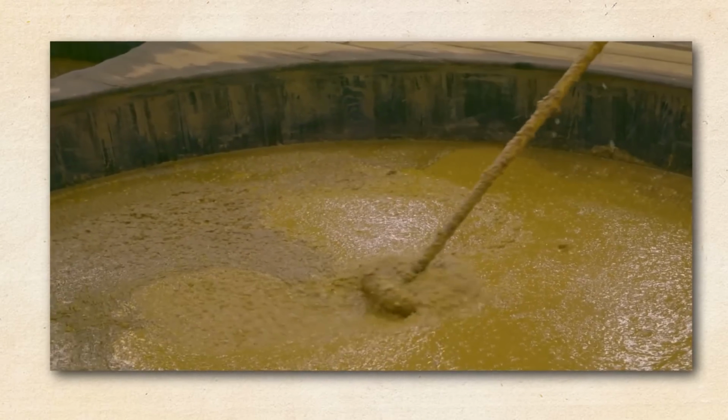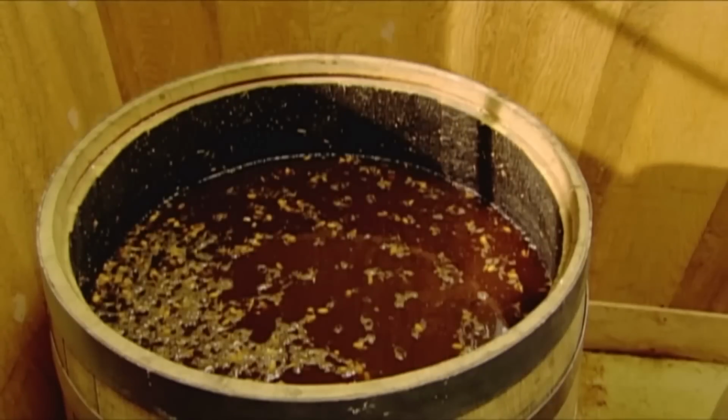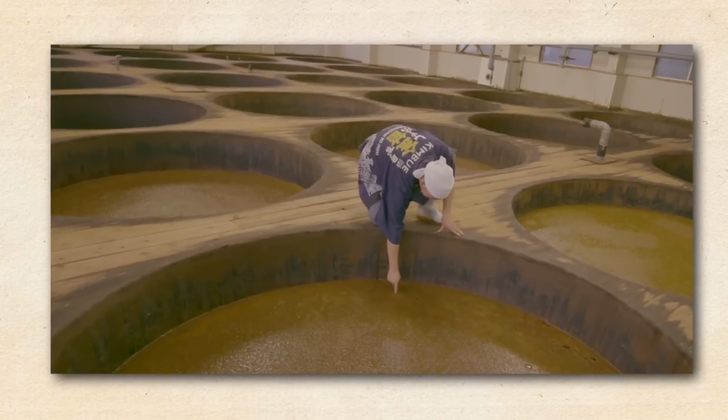Imagine a slow cooking process on a microscopic level. The proteins in the soybeans break down into amino acids like glutamate. Hello, umami. The wheat adds sweetness and complexity, and the salt keeps everything preserved and balanced.